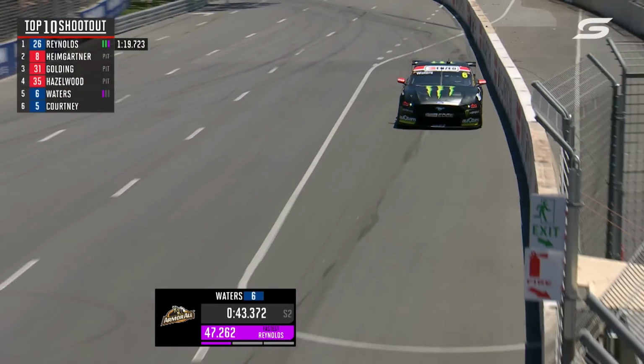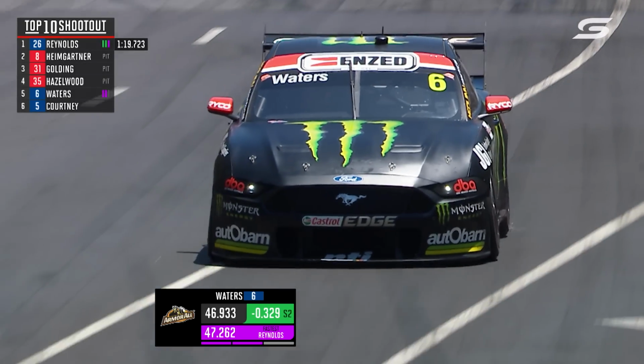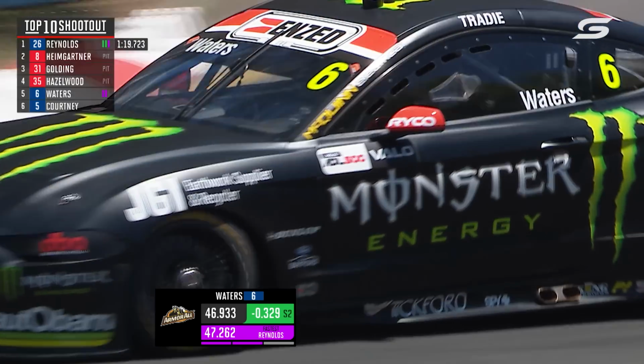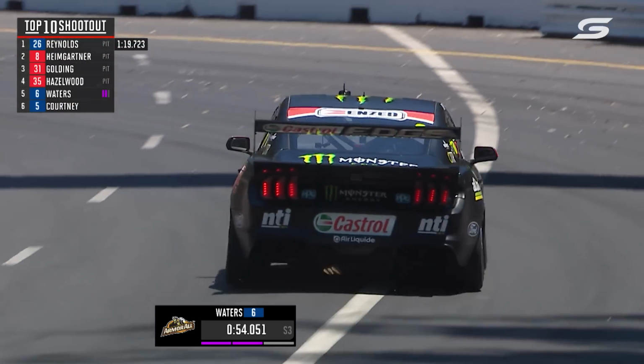This is a corner that takes ultimate commitment. There was no margin on the outside there. Beautifully done. And the fastest in sector 2. He was deep under brakes. He was battling to get that car stopped in the first phase of the braking area.